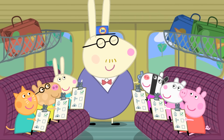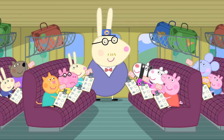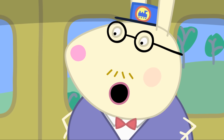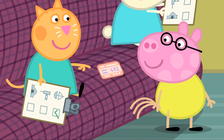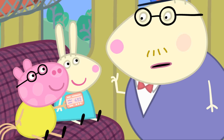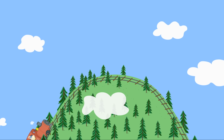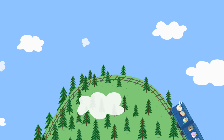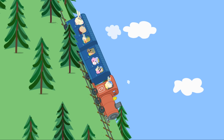Tickets, please. Mr. Rabbit has come to check everyone's ticket. I think I've lost my ticket. Oh, dear, oh, dear. Meow. There's your ticket, Pedro. You were sitting on it. Now, you try not to lose it again, Pedro. The train is going slowly uphill. The train is going quickly downhill.